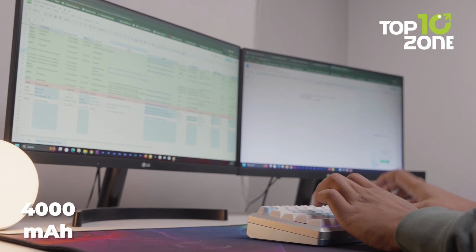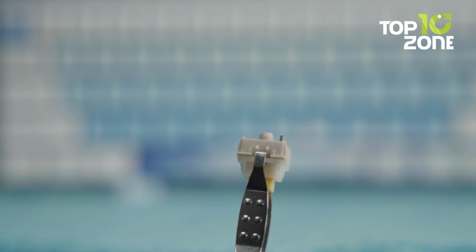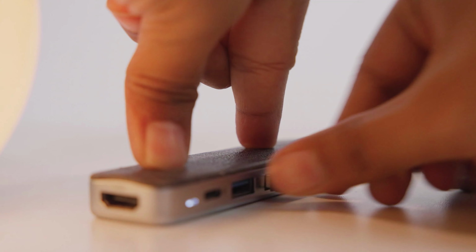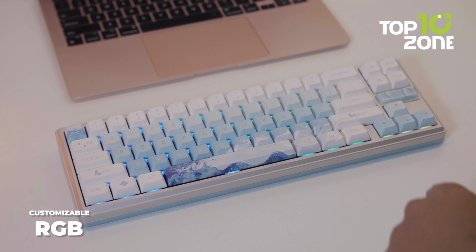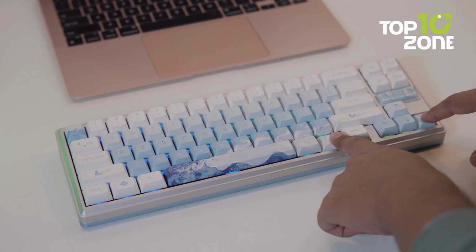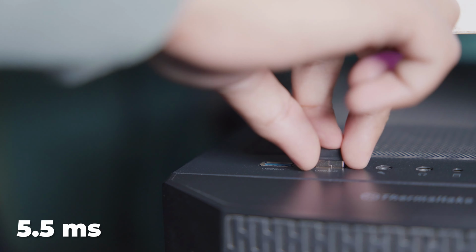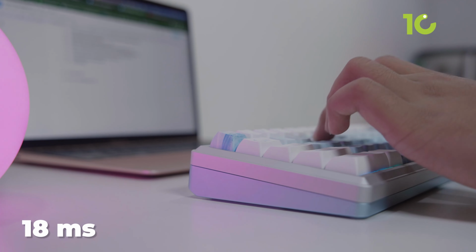With a 4000 milliamp hour battery, you'll keep cruising all day. Plus, it has hot swappable support for 3 pin or 5 pin switches, as well as a versatile Type-C interface, providing wired, 2.4G, and Bluetooth 5.0 connectivity. There's more. Its customizable RGB backlight illuminates your workspace, creating a personalized ambience. You can experience minimal latency with 2.5 milliseconds when wired, 5.5 milliseconds at 2.4G, and 18 milliseconds on Bluetooth 5.0.